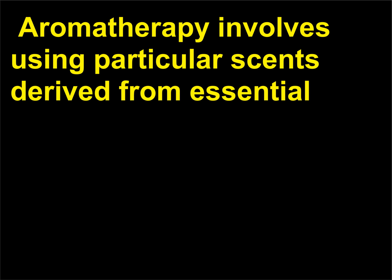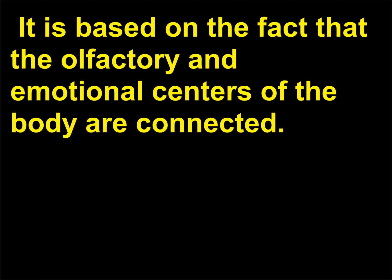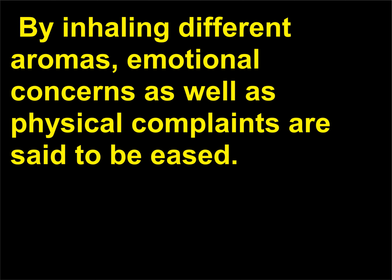Aromatherapy involves using particular scents derived from essential oils to influence emotions and to treat and cure minor ailments. It is based on the fact that the olfactory and emotional centers of the body are connected. By inhaling different aromas, emotional concerns as well as physical complaints are said to be eased.